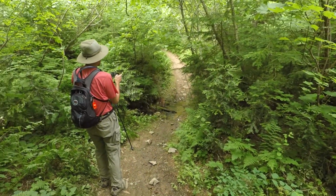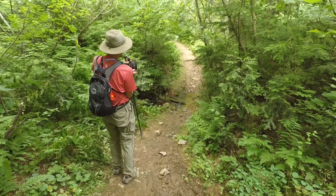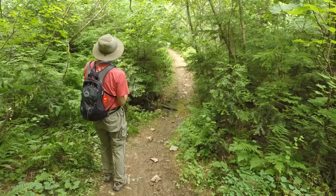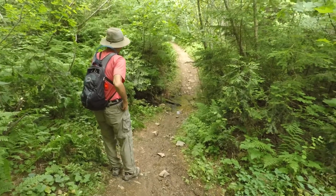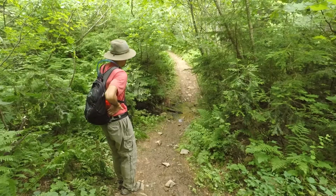Transitioning down to the lower loop, we come upon the year-round stream. If you had to filter water, you could do it here for sure. Okay, lead on.